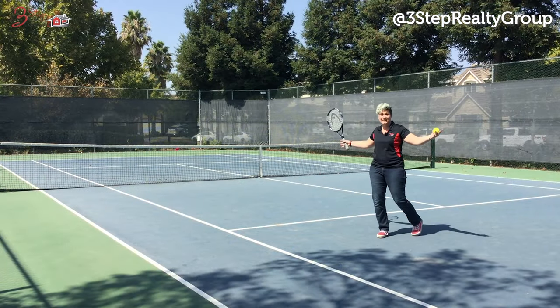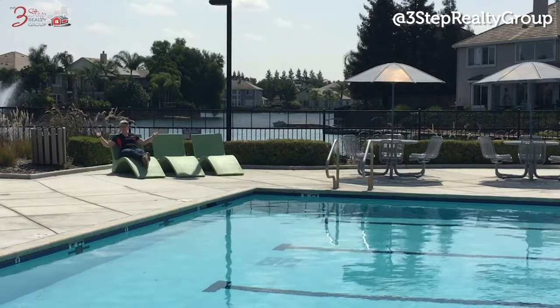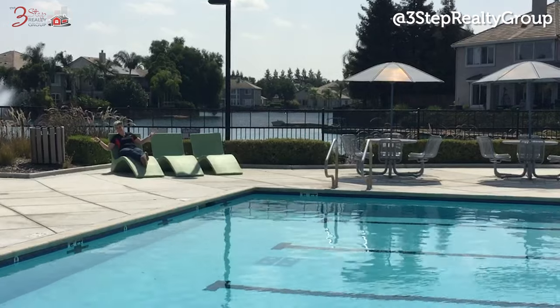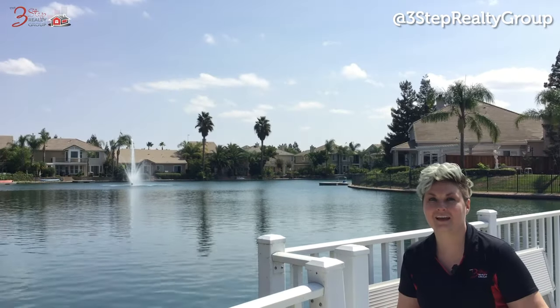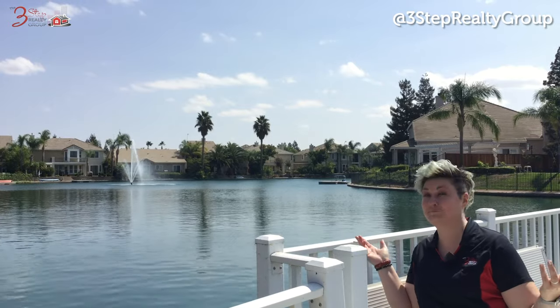Or how about a tennis court accessible to you? And how about an absolutely gorgeous swimming pool that you don't have to maintain? And this neighborhood wouldn't be called Hidden Lake without a Hidden Lake.